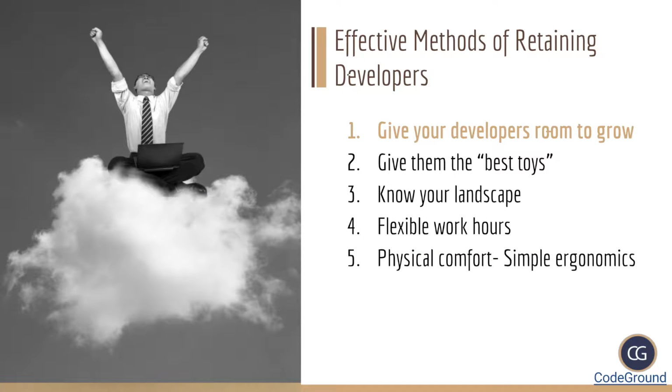You want to keep your new hirings on as long as possible, but you know that there is a serious problem with keeping software developers on and keeping them satisfied in their workplace. Here are some tips on how to retain your top tech talent. Give your developers room to grow.